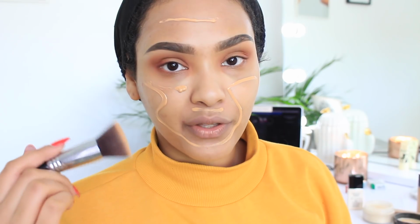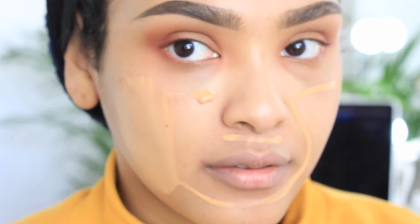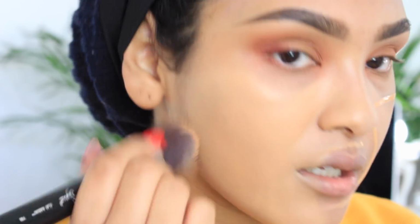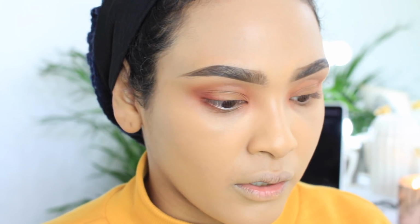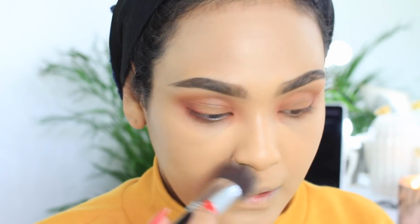I'm gonna go in with a kabuki brush and just blend this all in. Okay. It looks really good. It looks like my skin is airbrushed. And it moves around so easily. It feels very fluffy. It's full coverage and it makes my skin look, wow, a little unreal. It's too perfect. But I feel like this would transfer so easily, but we'll see.